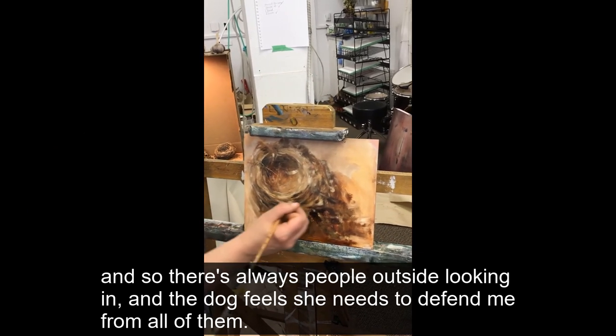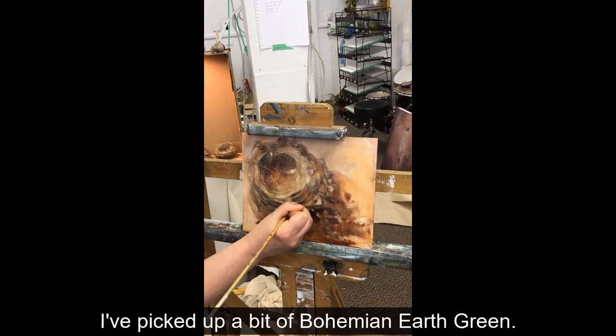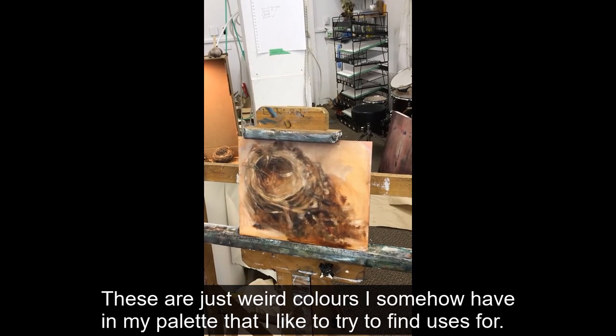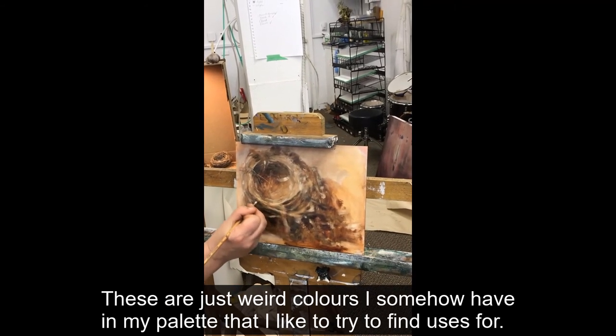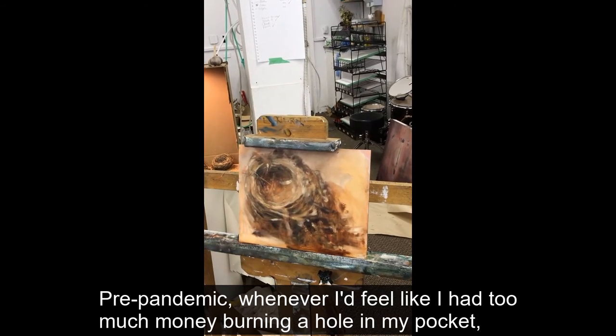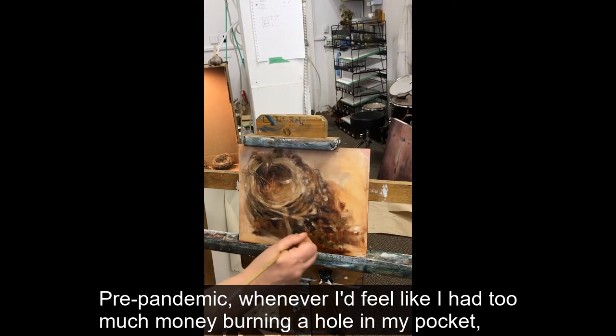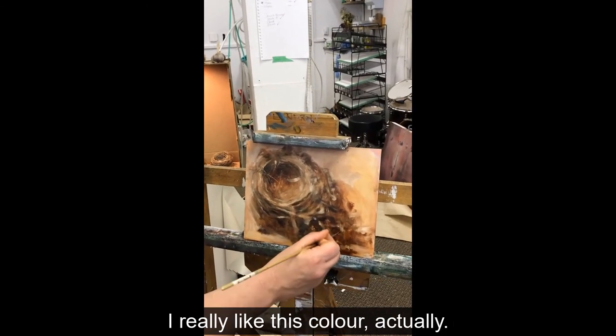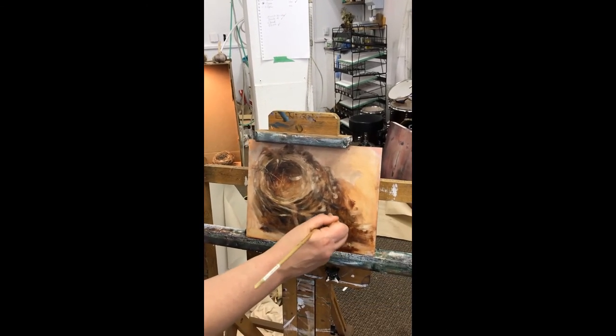Harriet, that's enough. I picked up a little bit of bohemian earth green. These are just weird colors that I somehow have in my palette that I like to try and find uses for. Pre-pandemic, whenever I'd feel like I had too much money burning a hole in my pocket, I'd just buy some weird tube of paint that I hadn't bought before. I really like this color, actually.